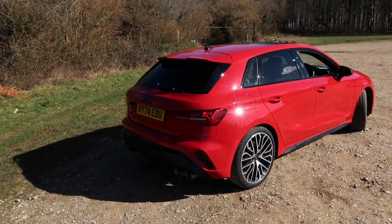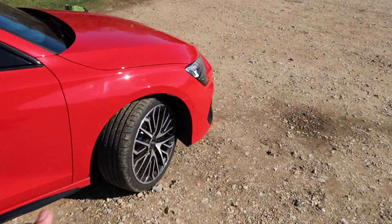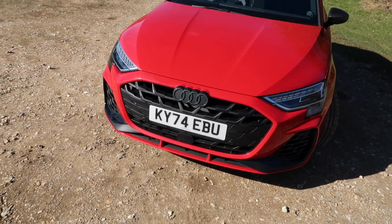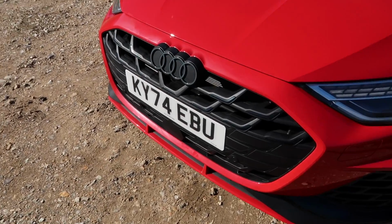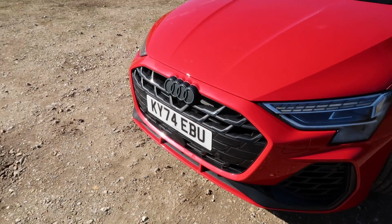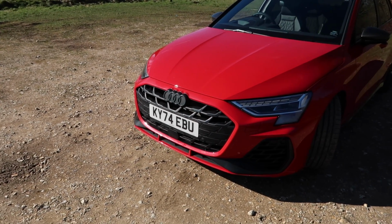I like the design of this car, not a million miles away from the predecessor. Now, again, like many, I'm not a big fan of the front grille. The size isn't the issue, although some of you will go, wow, that is gopping. But no, it's the fact that it's just a bit plasticky and it doesn't really scream quality. I wouldn't call it cheap. I think that would be rude and unfair, but yeah, I'm not a massive fan of it.